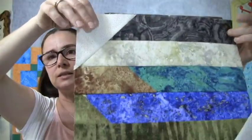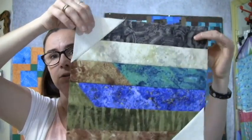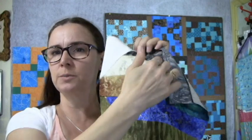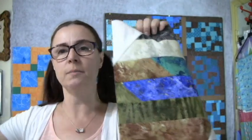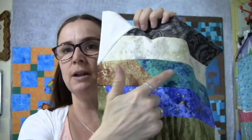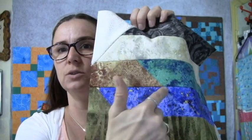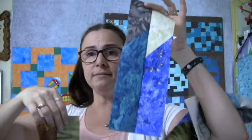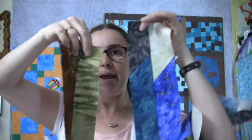So anyway, this is entirely Stonehenge fabric. I'm using 2.5-inch strips, and I'm doing sort of a jelly roll race, but I'm not making the whole quilt top at one time. I'm doing several strips, and then I'm doing pairs of strips, so I get this cool angle in here, and then I go back and sew the pairs of long strips together, and then I cut the 12.5-inch pieces. So I have a ton of these made where they're just in pairs like this.